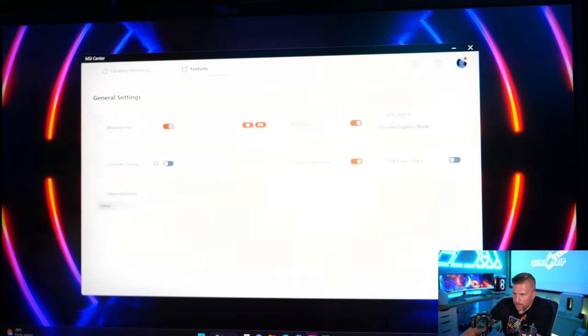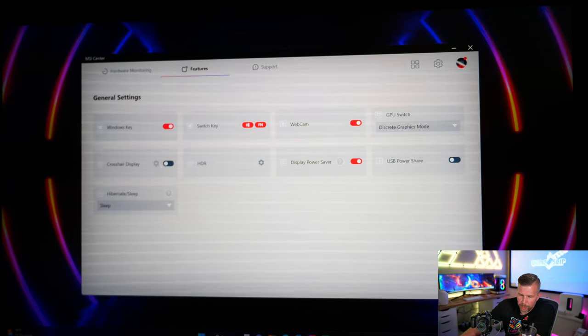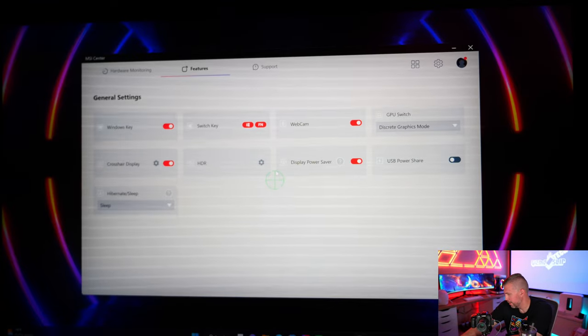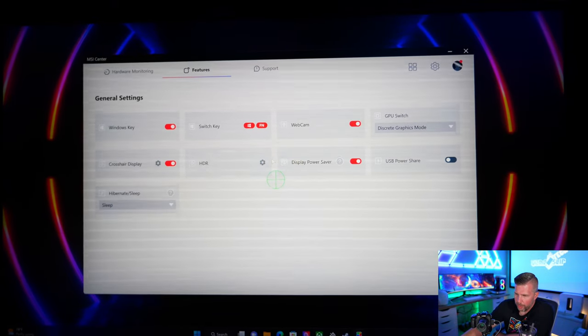Now, you can switch the GPU mode here as well. You can activate a crosshair on the display. You see the little crosshair here in the center. Not sure if you can see that. I did find it to work really well though.